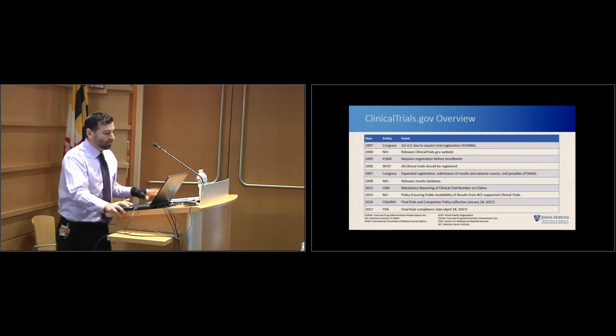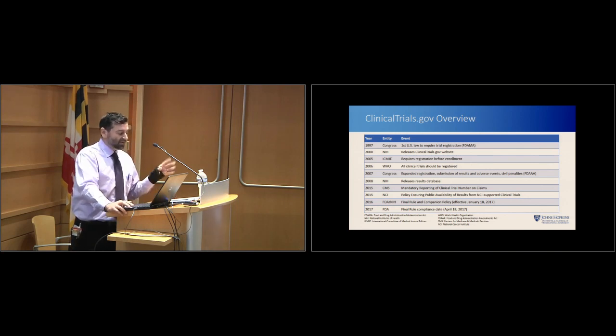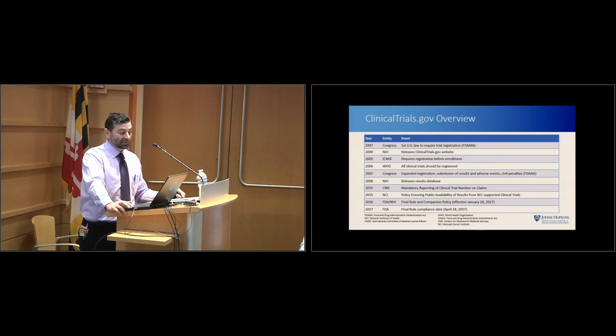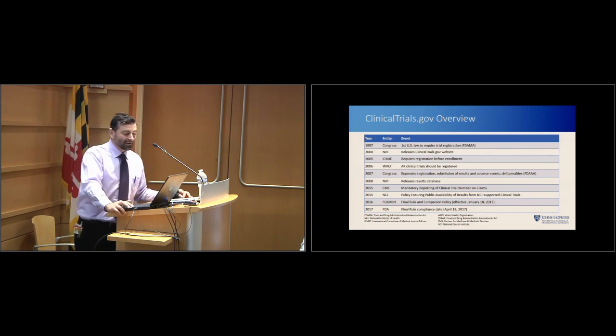So a quick one-slide overview of where we are. This all started back in 1997, and then the following year, in 2000, the website was actually released. Some very key events happened, including in 2016, the long-awaited final rule came out. They gave us till January to make it effective, and then only till April to actually be compliant. The final rule greatly expanded the number of studies that had to be registered and results reported, and the criteria and the scope of that registration and results reporting.